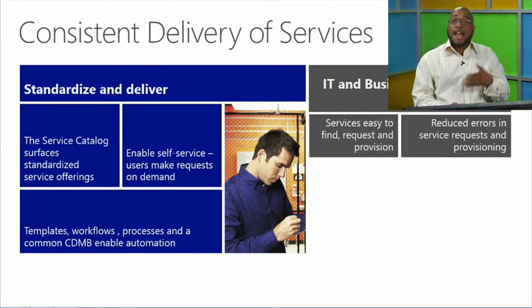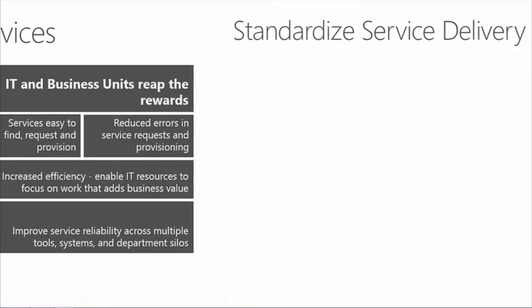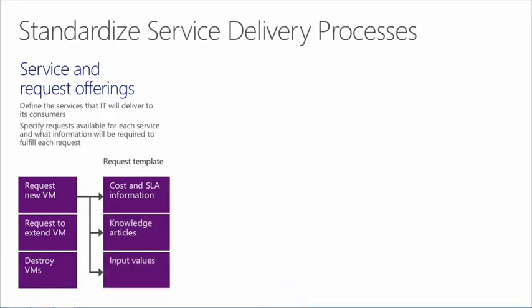And what happens is IT at that point is then able to provide those services in an easy to find fashion. They're able to reduce the errors when those service requests are applied and we provision the environment as we expect it. We increase efficiency and we improve reliability. In turn, that helps IT to really shine and really become more efficient and more agile as the demands grow or as the environment scales. So standardizing service delivery process is all about the services and their request offerings. That's where IT is coming in and building out.